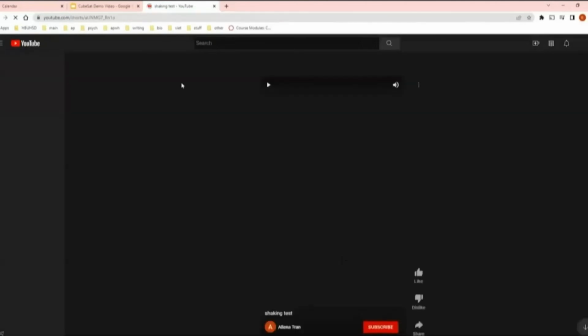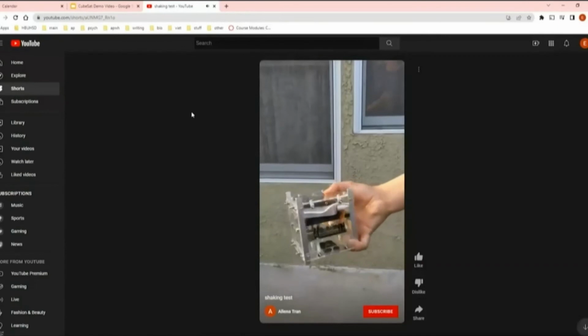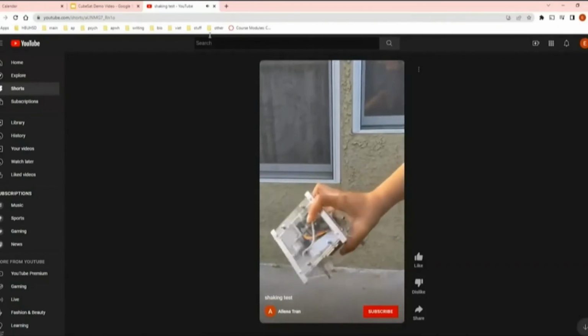So for our CubeSat, we assembled it based off our past CAD design, and we did a shaking test to show that our CubeSat's battery, Raspberry Pi, and IMU stay in place even during moments of intense shaking, as you can see here.